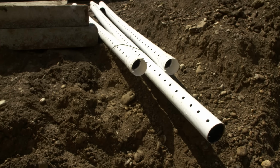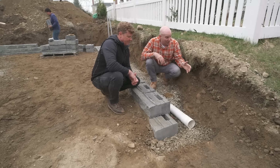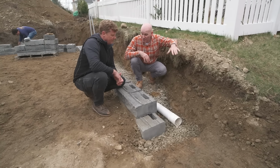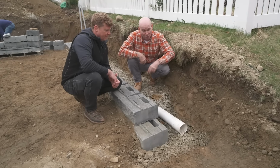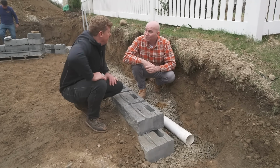So this pipe is a 4-inch perforated pipe. If you have water coming over this hill and getting behind the wall, it hits the gravel, it hits that pipe, and runs all the way to the drain. Key ingredient.